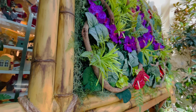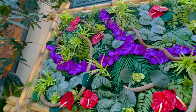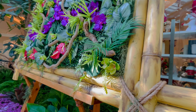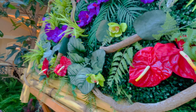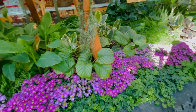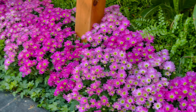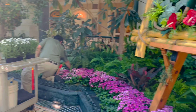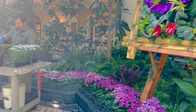They have tried vertical gardening. Look how beautifully each plant is. It's amazing. And look at all these beautiful aster flowers. They replace the dead plants often, so the garden looks clean and neat always.